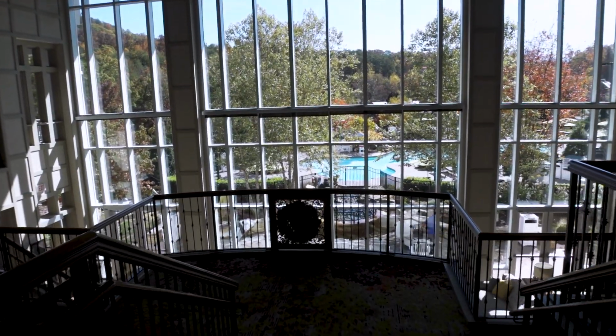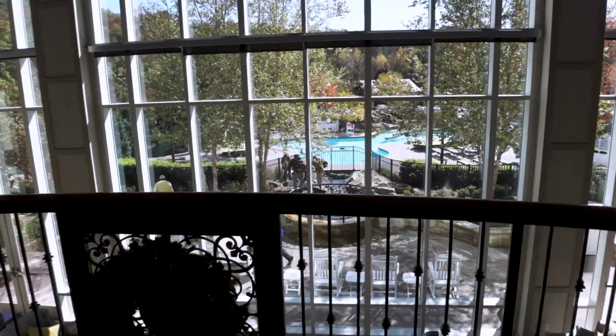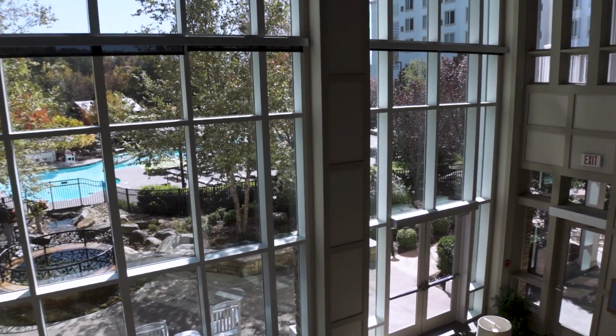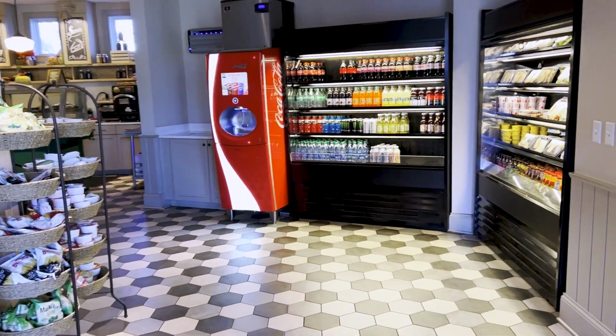One of the things that I love about this resort is when you first walk in, you get this beautiful staircase and also this gorgeous view of the pool. It's a little bit chilly right now, so there's not a lot of people out at the pool. This is one of my favorite places here at the resort.